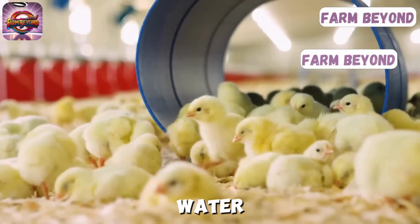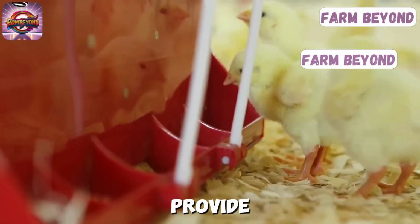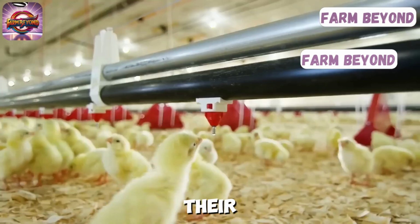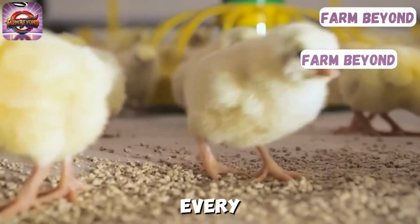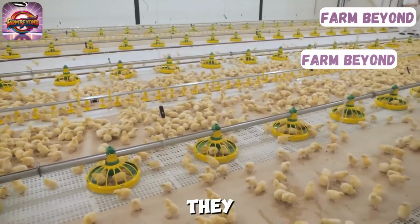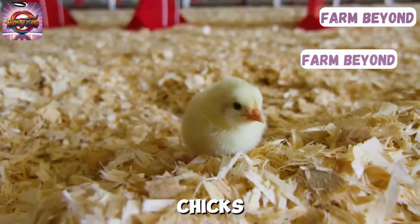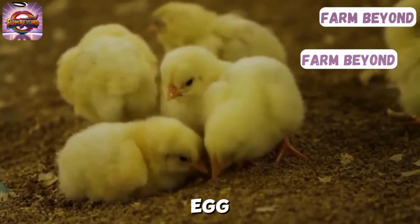They drink fresh water from advanced Big Dutchman nipple drinker systems, which not only provide clean water but also keep their living space dry and comfortable. Every detail is taken care of to help these chicks grow healthy and strong as they prepare for the next stage of their journey. Now, it's time for these chicks to step into their roles as future egg-laying stars.